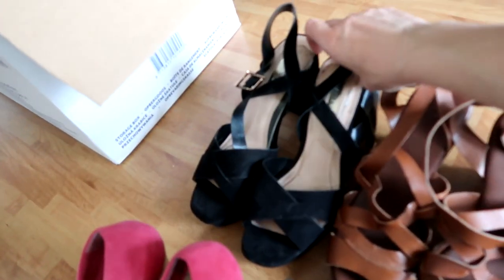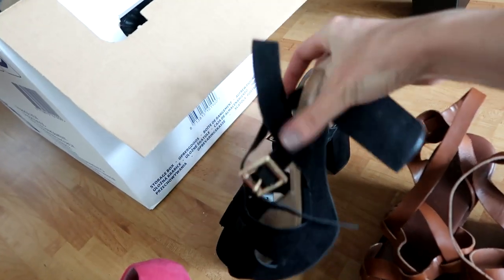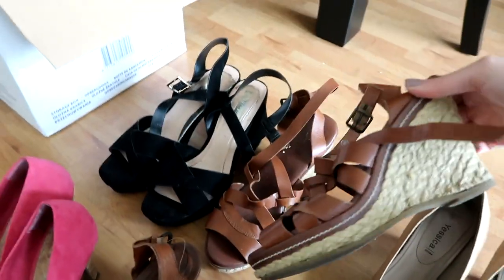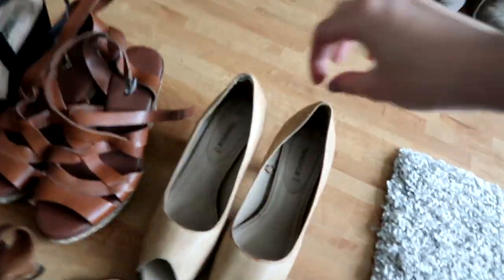It's one of my newest pairs and one of my absolute favorites. I am head over heels in love with this pair. I'm pretty sure I'll be wearing this a lot this summer, so definitely hanging on to those. These perfect, love them, super comfortable, super pretty, definitely be wearing those.